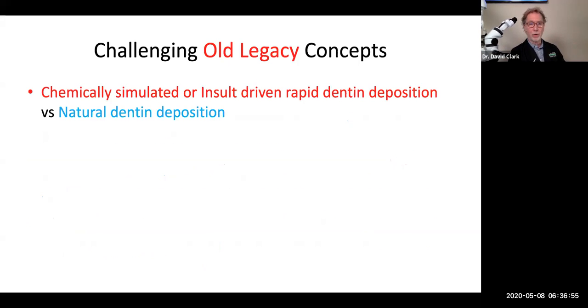Chemically stimulated or insult driven versus natural dentin deposition. In all the old studies, it talks about reparative dentin and how we put different stuff in here to stimulate the soft tissue, the brain, to put chemicals into the dentin. We don't want to do that anymore. I know that you can do it. The question is, should we do it? And we don't. I don't want to stimulate the pulp to lay down secondary and tertiary dentin.